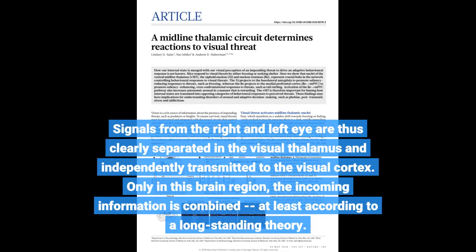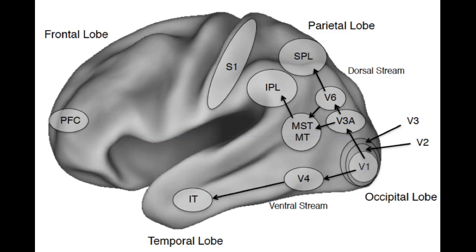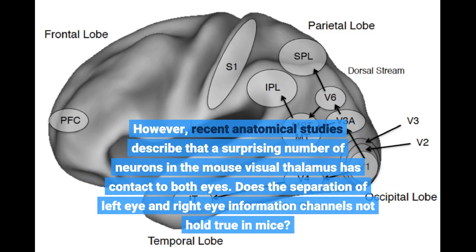Signals from the right and left eye are thus clearly separated in the visual thalamus and independently transmitted to the visual cortex. Only in this brain region is the incoming information combined, at least according to a long-standing theory. However, recent anatomical studies describe that a surprising number of neurons in the mouse visual thalamus has contact to both eyes. Does the separation of left eye and right eye information channels not hold true in mice?